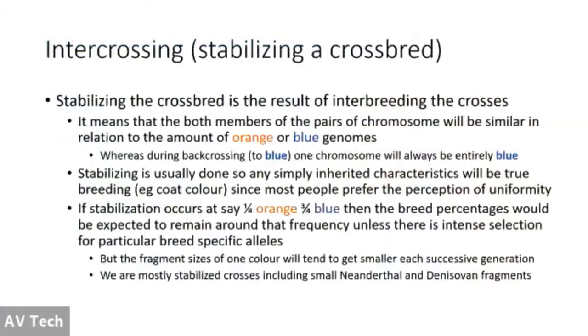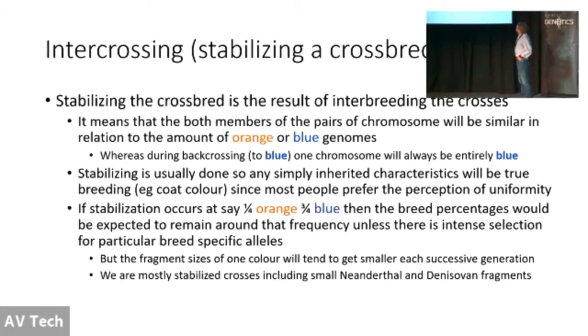Okay, so introgressing, intercrossing is about stabilising a crossbred, and that's the result of interbreeding these crosses. Remember, when we're backcrossing or grading up, one chromosome comes totally from one breed and the other one is a mix. When we stabilise, both chromosomes are going to be a mixture of both of the backgrounds. And usually it's done so that a simple inherited characteristic will be true breeding.